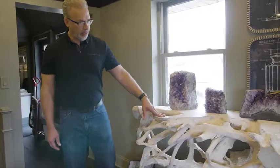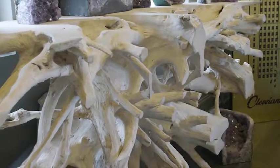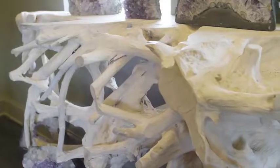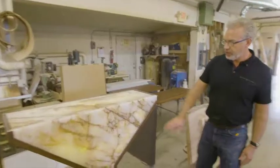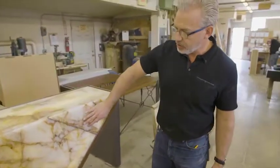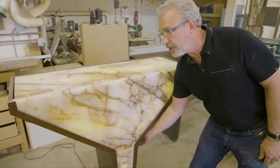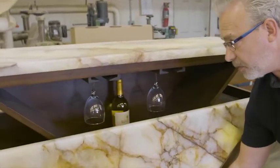So this is a teak root from the Philippines. We bring in some containers of very unique pieces of wood and tree roots and tree slices that are really large and unique. This one's been whitewashed. This one we use Lumex. It's a translucent granite here that we use. And then we put one of those lifts in here. It lifts up to expose the bottle and then also some wine glasses.